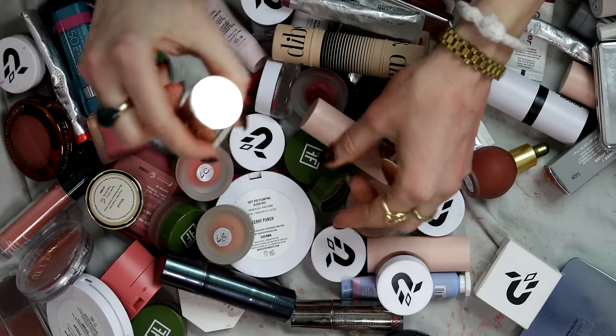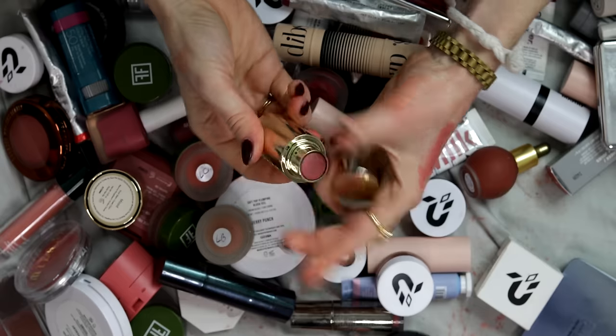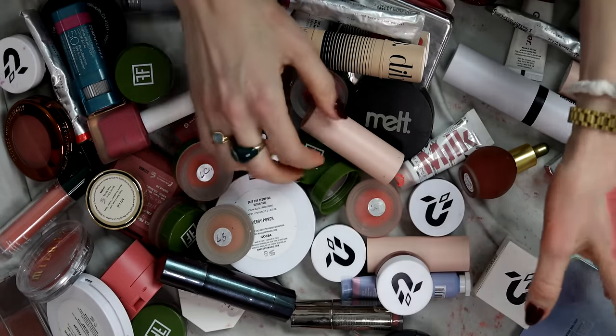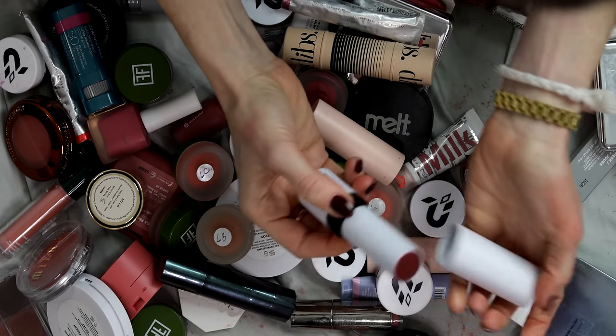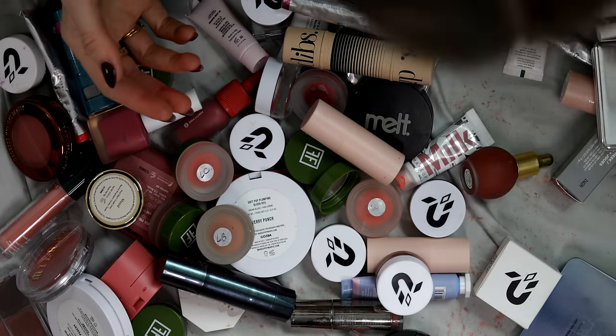What is this? This is a special edition, I believe, of Petal that they gave me, I don't know, last year from Westman Atelier. I'm gonna hold on to it. It's pretty. I think I decluttered my other Petal in favor of that one. We have the Makeup by Mario blush sticks. They're a great value and everything, but they're just not really relevant anymore. I'm gonna get rid of those.